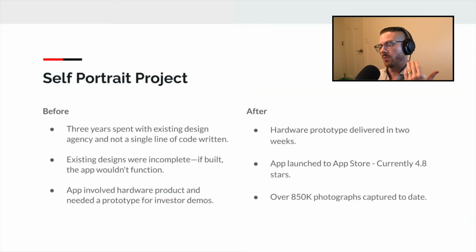Andy, again, had spent 3 years with an existing design agency. No actual progress. The existing designs were incomplete. If we'd built them the way they were, the app wouldn't do what it was supposed to. And the app involved a hardware product, but they'd done nothing. There had been no thought given to this entire hardware half, right? He needed a prototype for investor demos. No one had thought about anything on that side.